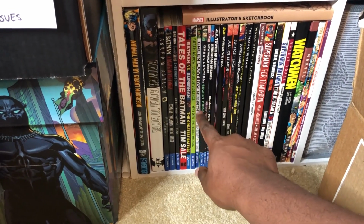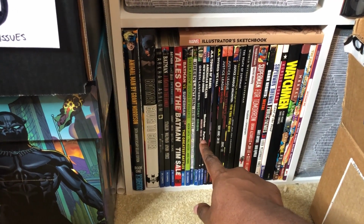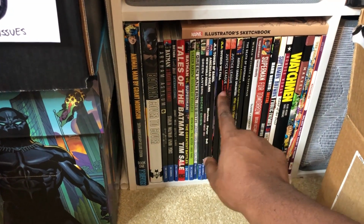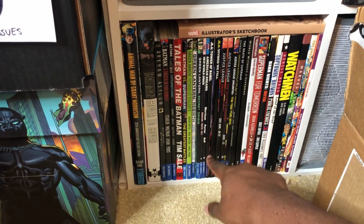Then we got Green Lantern Rebirth, which I did a review on. If you have missed it, I'll put a card up there. Green Lantern Secret Origin. Haven't read that yet. And then we got JLA. So New World Order and American Dreams by Grant Morrison.